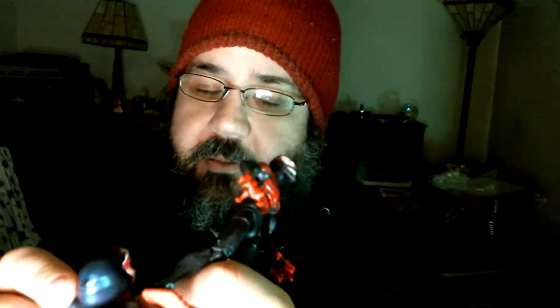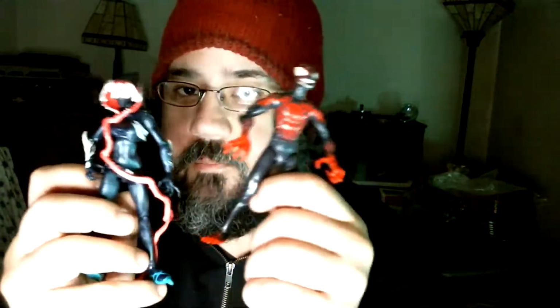But as far as where these rank in my collection, they're not going to rank that high. They'll probably stay in the Venompool bin here. If I were to pull out others in this wave, which for me aren't that many. This is more of a completist purchase, to be honest with you.